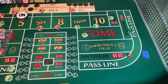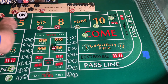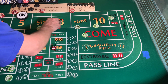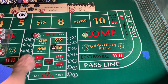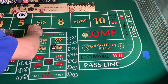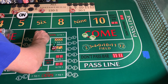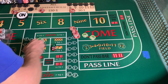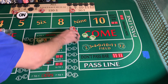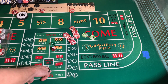One, six, seven, seven out. 19 tosses, folks. 19 on this one. Gonna lose our come bet on the inside. Gonna lose all of our place bets. Gonna lose our don't come. Gonna lose our odds. And we're gonna lose our pass line. Gonna win on the come bet. And our in behind, which has 20. Everything else comes back to the rack. So that's $175 we just gave back.